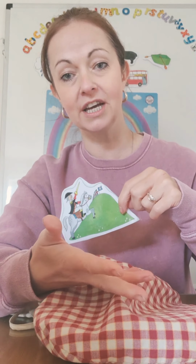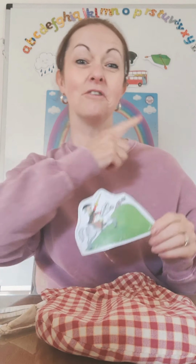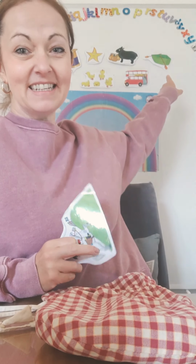So you can do this yourself just by printing some pictures off, or you can have objects that you've got around the house. For wind the bobbin up, you could have a cotton spool, but you can also do all the actions with your child, which they absolutely love. Active learning is the best way for young children to learn. They don't like sitting still, and that's why these sorts of ones are great as well, because you can actually be the marching soldier.